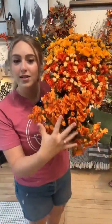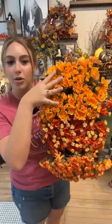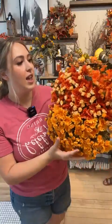So, rust, mixed, gold. They're $29.50, weather resistant, and you can definitely enjoy these outside. And you don't have to deadhead anything.